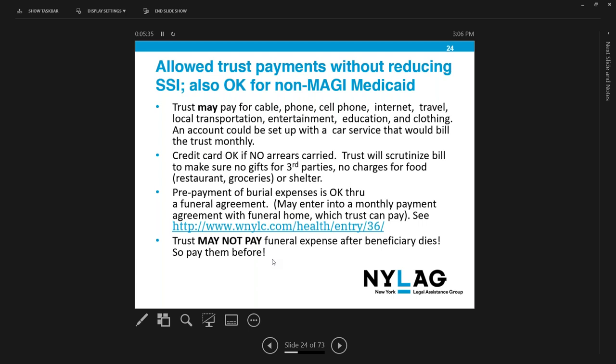Also, if you're submitting credit card bills, the trusts are not allowed to pay a bill that has arrears on it. The card has to be paid up. And that's because the Social Security rules say so. But it's because the trust can't tell what those arrears are from. They may have been for paying for a wedding for the daughter, and that's a gift, and that isn't allowed. That's not for the primary benefit of the beneficiary. So the trust has to scrutinize the bill to make sure there are no gifts for third parties, no charges for food or shelter for SSI.